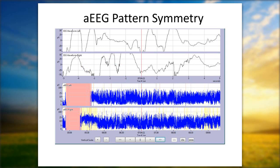So basically, pattern symmetry. I sometimes like to show a picture of a butterfly here, because the two sides are not necessarily 100% identical in every way, looking at the left side and the right side, but there's definitely some synchrony between the left and right hemispheres. For the most part, I'm looking at whether the background pattern is symmetrical. Not so much whether every little blip happens identically on left and right, but if I named these patterns, what would I say they are, and are they both the same patterns?